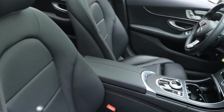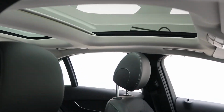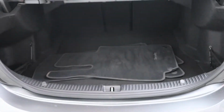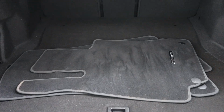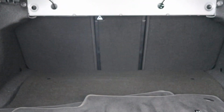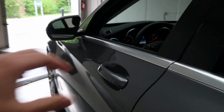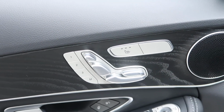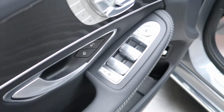A black MB-Tex interior. Panorama roof. Coming around back, we've got our C300 4MATIC badging. A set of clean floor mats, fold down rear seats. Opening up the door, we've got a black ash wood trim, heated seats, memory seats, power windows.